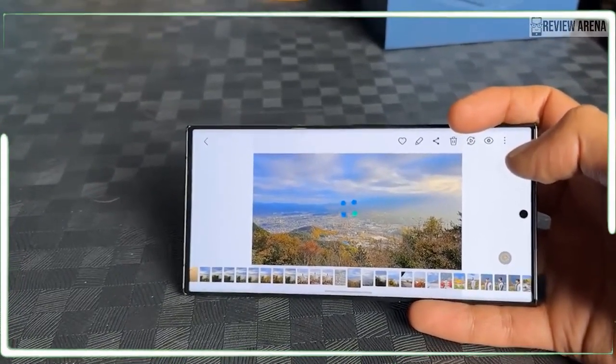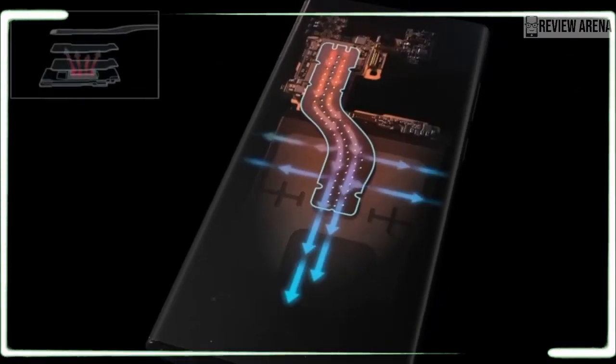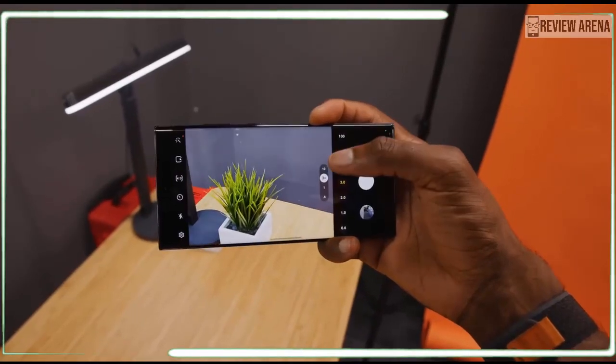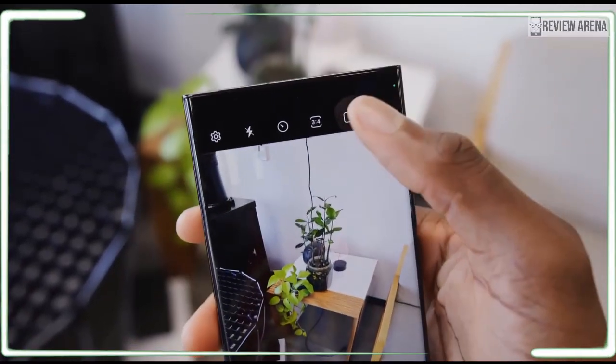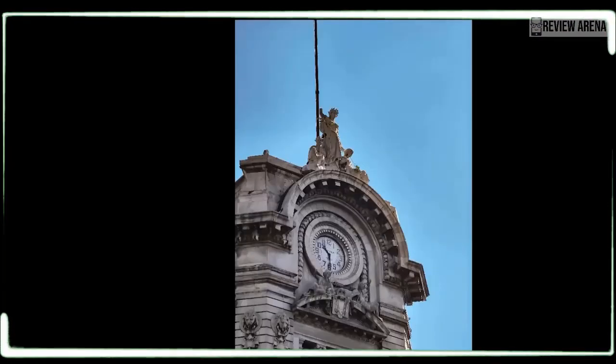Wireless charging as well as reverse wireless charging will also be on deck. Now the most important part, should I wait for the Galaxy S24 Ultra? You should wait for the Galaxy S24 Ultra if you have kept yourself from upgrading to the Galaxy S22 Ultra or Galaxy S23 Ultra and are rocking an aging Galaxy flagship.